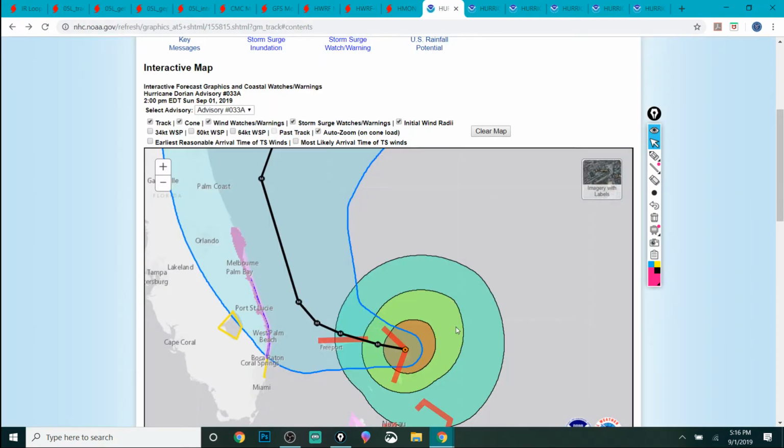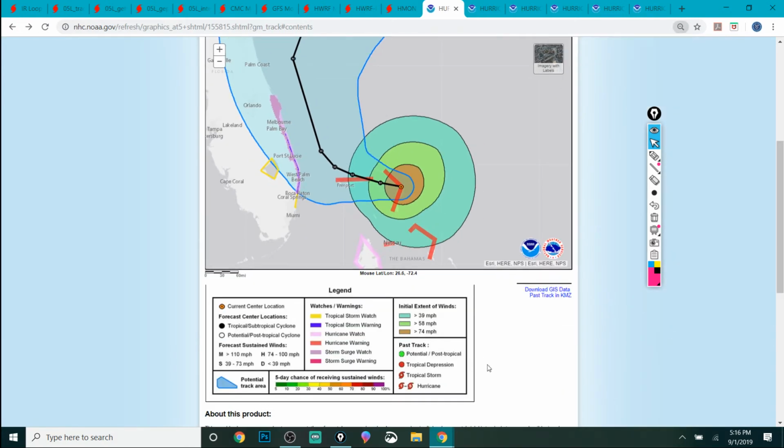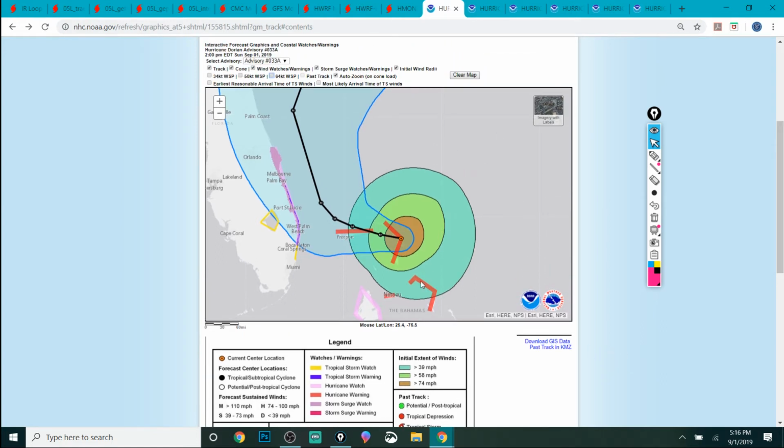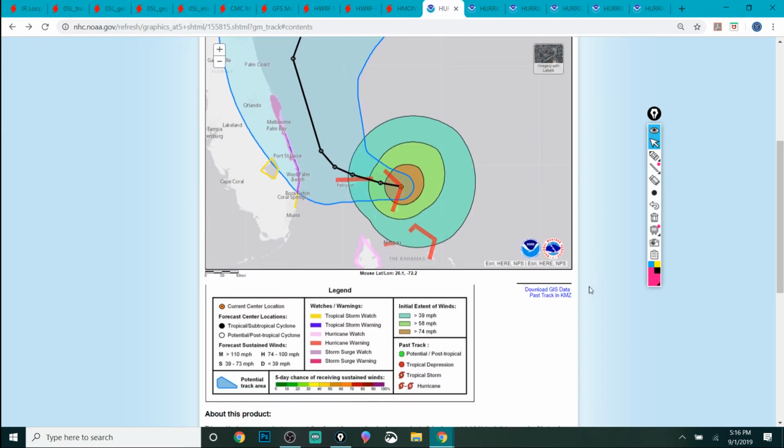Here is an interactive map, I guess, and it shows all the watches and warnings, the wind speeds, and it even shows the chances of receiving sustained tropical. No, it doesn't show that. But it does show the track. It shows all the watches and warnings. It shows if it's a major hurricane or just a normal hurricane. So we're just gonna quickly glance at that. Anywhere that you see highlighted, the key is down here, so you can look down here if you wonder what anything on this map means.